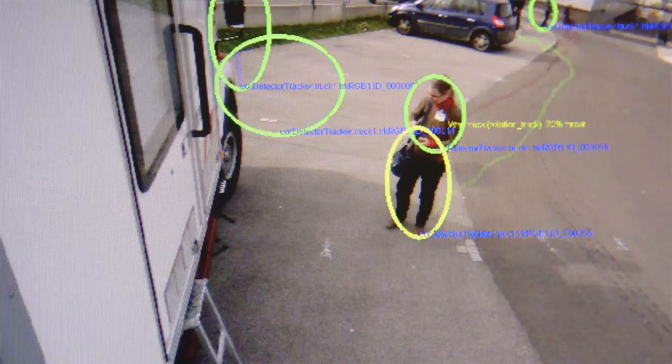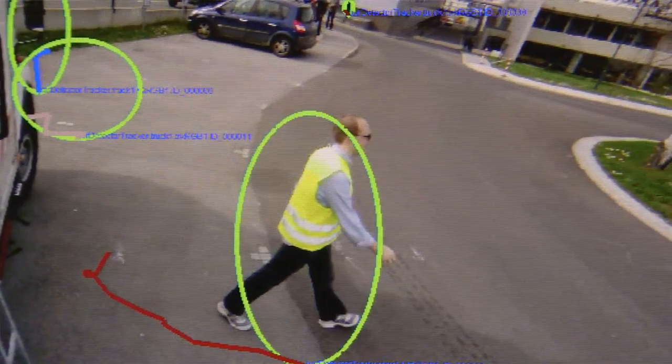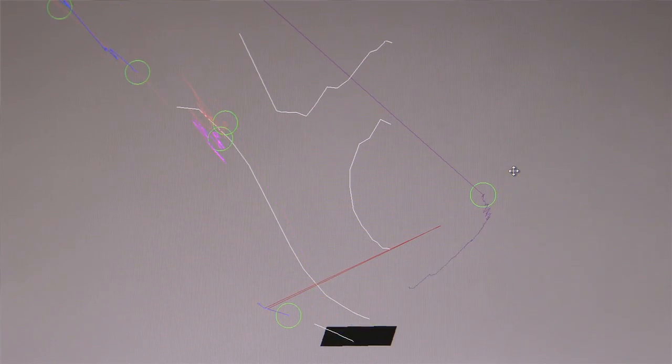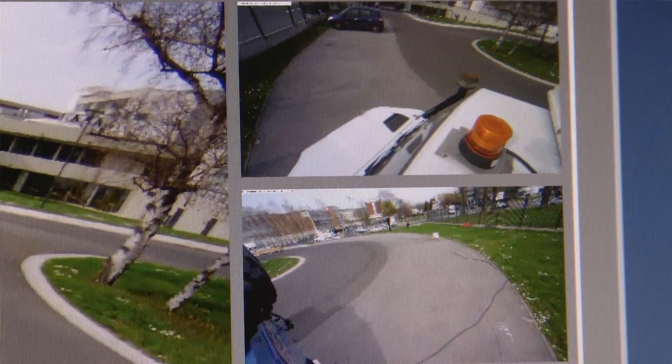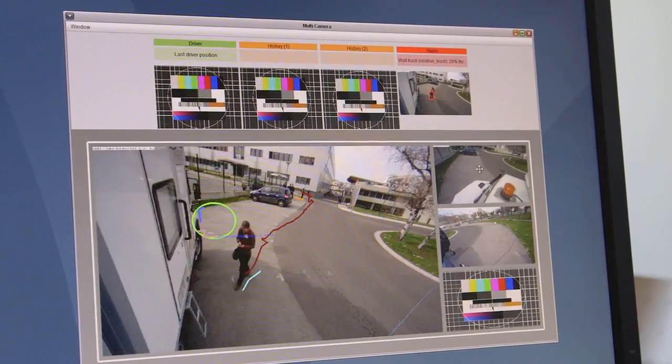So there's an interface to view the feed from a specific camera, and the objects and tracks are overlaid on the image. And if the object is suspicious or threatening, it's ringed in either yellow or red. There is also a two-dimensional plan, like a map view, a kind of bird's eye view of the truck and the immediate surroundings, and the objects and tracks are marked around the vehicle on the map. And the third view is a kind of multi-camera view which shows all of the cameras simultaneously, and the operator can switch between the views to work out whether there is really a threat or not. So the system is ideal for maybe a trucking company or a private security company.